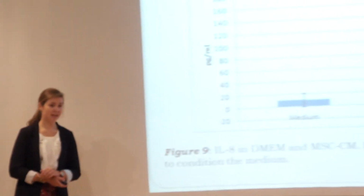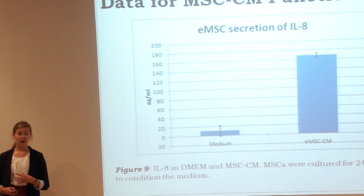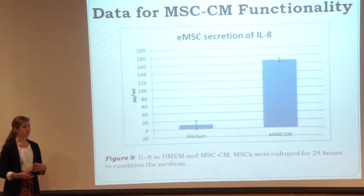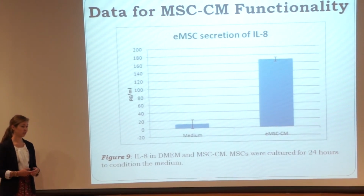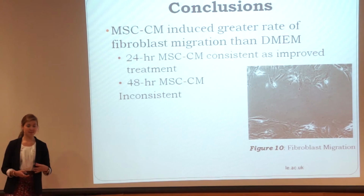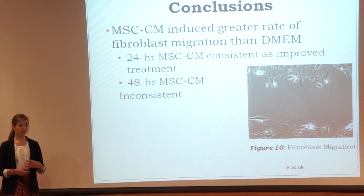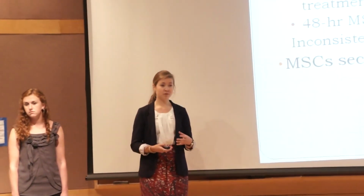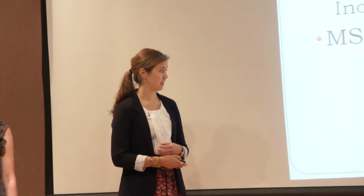So from this, we speculated that it correlates with the fact that the stem cell media enhanced fibroblast migration. So we speculated that the IL-8 is the primary contributor which induces cell migration. Overall, we concluded that the stem cell media enhanced fibroblast migration, while the 24-hour was consistent, the 48-hour was slightly inconsistent. And from the ELISA, we concluded that the protein IL-8 has been secreted by the stem cells. Although we know the IL-8 is secreted by the stem cells, we are not sure of the role of this protein because there are other proteins secreted by the stem cells, so other proteins could have an effect.